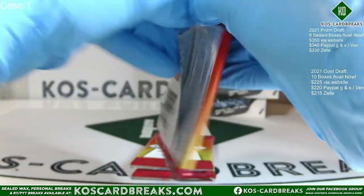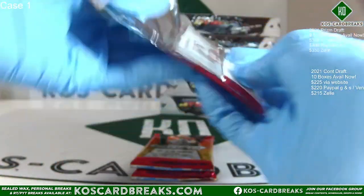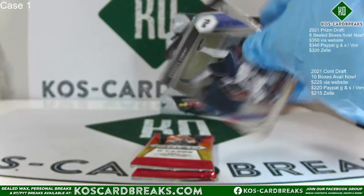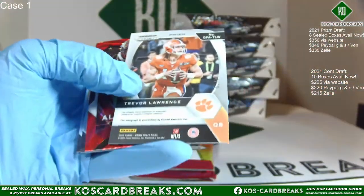I'll tell you, where it's still rough for us is when we do soccer, and we got a Topps Chrome soccer coming up, because I don't know how to pronounce any of those guys. I don't know what's going on with that. But that's coming up on Saturday. It is heavily requested in our group.